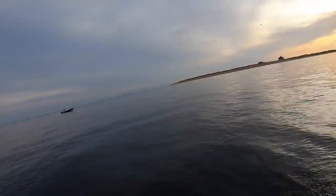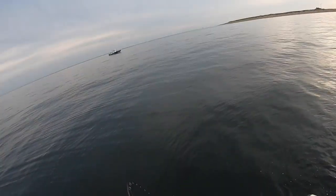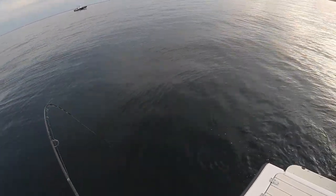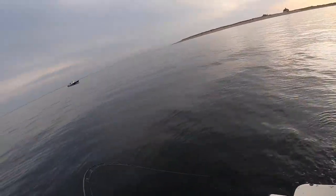I like using a versatile jig like a Cold Sniper because you can use it for top water when they're surface feeding, or if they get down deep, you can actually vertical jig straight up and down. Both techniques actually work here.